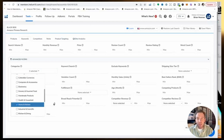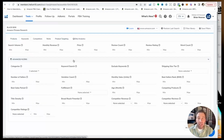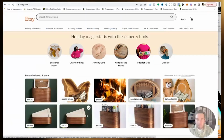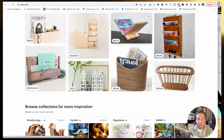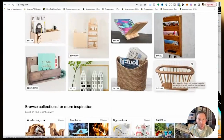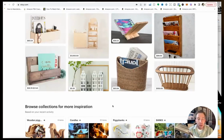So the first category that I want to recommend is home and kitchen. This is going to be the first category I recommend for a lot of new sellers because there's such a wide range of products in home and kitchen. And a lot of the times they're not super complicated products, meaning, for example, like this wooden magazine rack. Let's go down here, like a wooden stand for an iPad or a book or a wooden basket. These are interesting products. I really like these because there's not a lot that can go wrong. There's not a bunch of moving pieces. I'm probably not going to get flooded with a ton of returns.